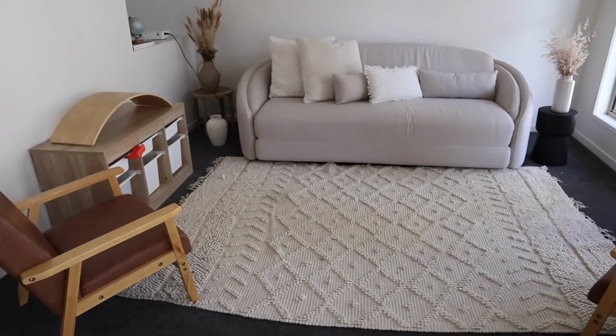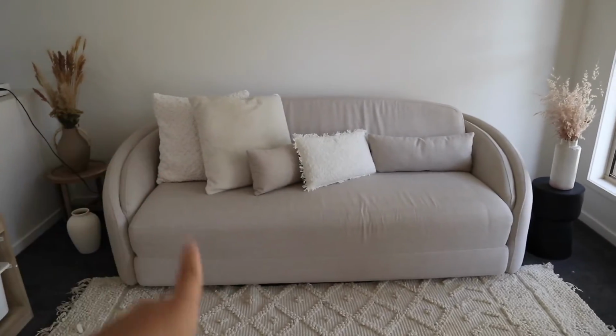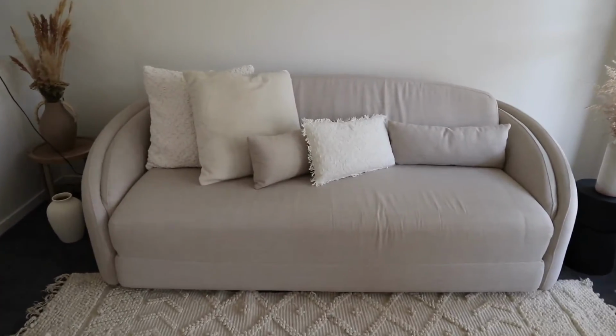This is as best as I can get it. I recently got this couch. It is so beautiful and comfortable, guys. But look what my wonderful children have done today.